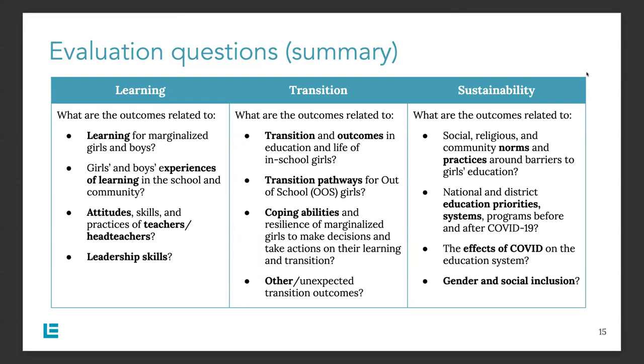So whether there was a shift in norms and practices, particularly amongst community leaders related to girls' education, whether there had been shifts in the education priorities and systems, and looking at that particularly related to the pandemic. Really understanding how the pandemic may have affected both the project and the overall education system, and then just really thinking about whether attitudes had changed in terms of gender and social inclusion.